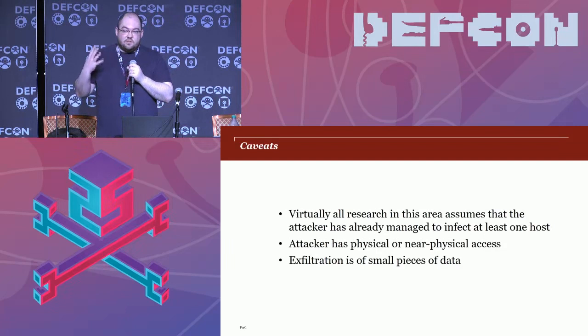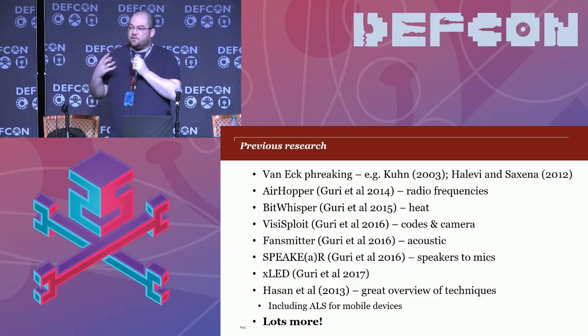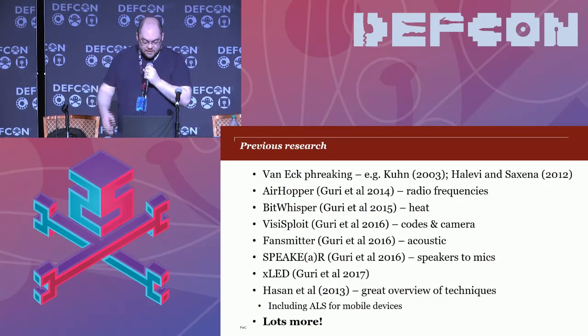You guys will be familiar with a lot of this already, probably, all the way from Van Eck phreaking back in the 70s, which is EM radiation from CRT monitors. There's been some great work done by guys at Ben Gurion University in Israel on jumping air gaps, particularly using heat. Visibly, which encoded data as a kind of QR code, flashed it up on the screen, and the attacker would then film the screen and be able to decode it.